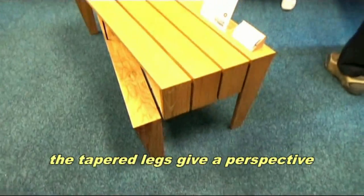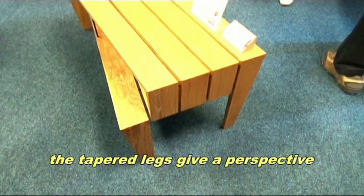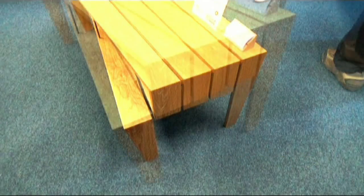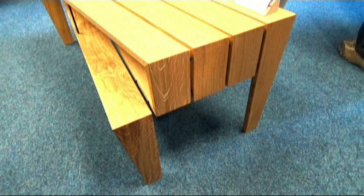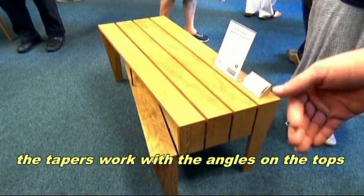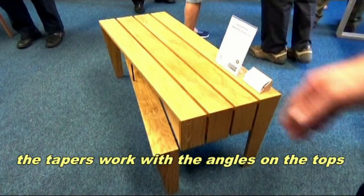Great. And I love the tapered legs because that gives a kind of perspective, doesn't it, looking down on it. I think the tapers work with the angles of the top, for my feeling, and that's why I did it.